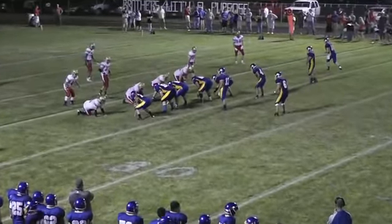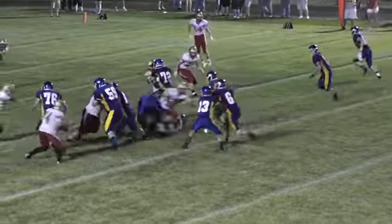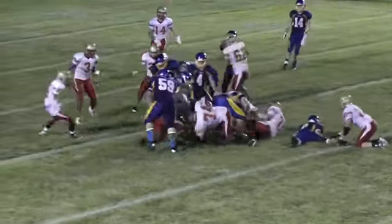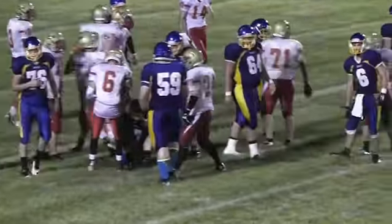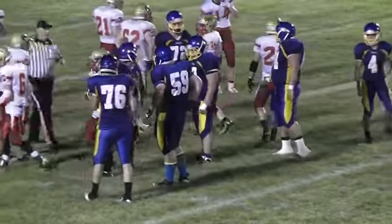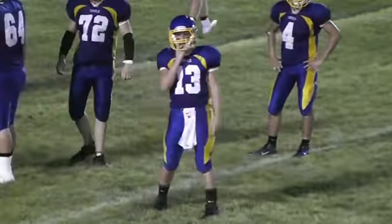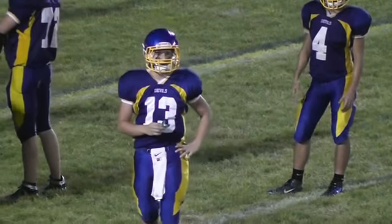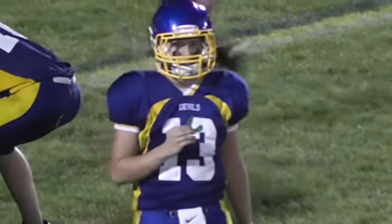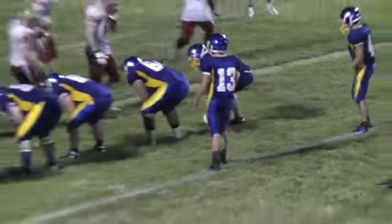And the clock continues to run as soon as they set the chains after the first down. Gunter, and he's going to keep it. He faked the handoff. Looked like Wright was going to bust up the play coming through the middle. But Gunter pulled back the handoff, kept it himself, got about a yard. Going to be 2nd and 9 at the 22.